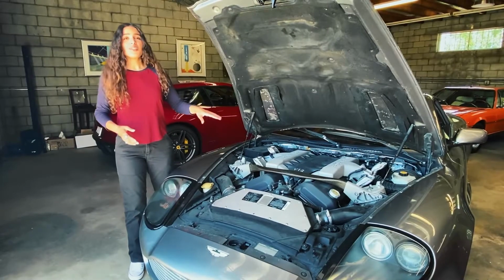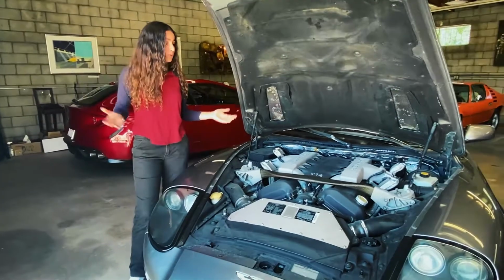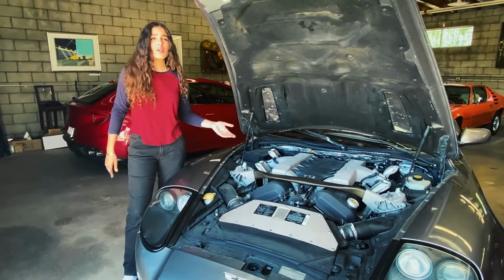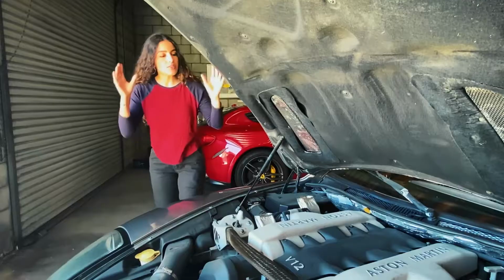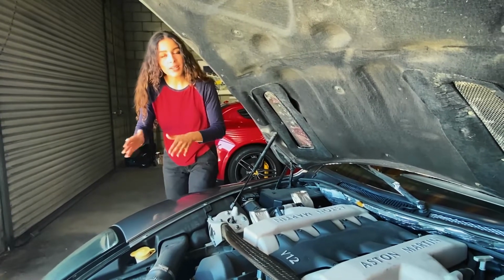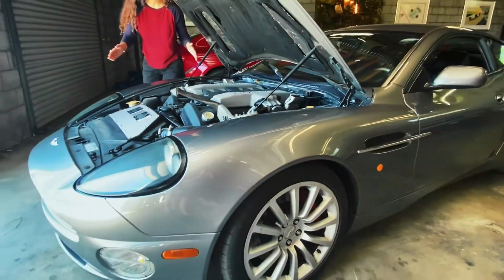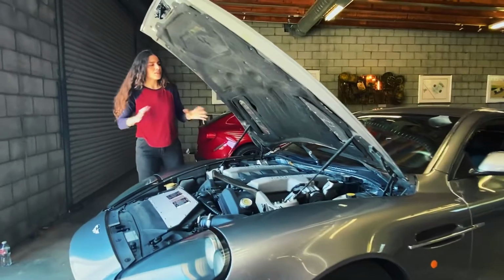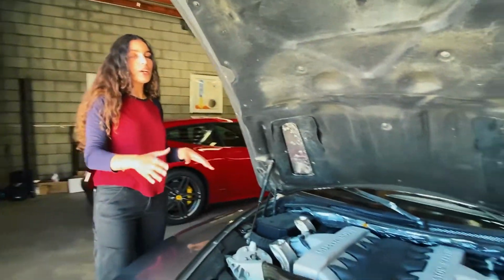So this particular engine is putting out 460 horsepower, 400 pound-feet of torque, and pretty much is the latest iteration of this V12, as it's been in use all the way up until just as recently as 2019. This is a big V12 engine, but it's actually mounted behind the front wheels, which aids in weight distribution and gives you a nice balance. I don't know if it's necessarily 50-50, but it definitely helps performance.